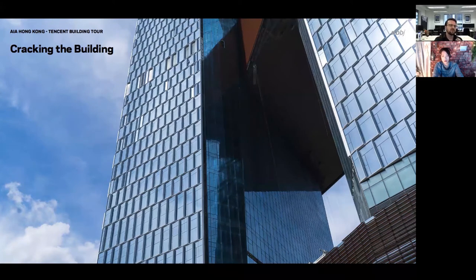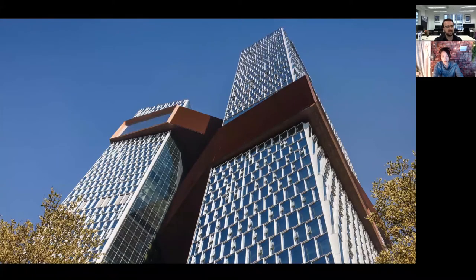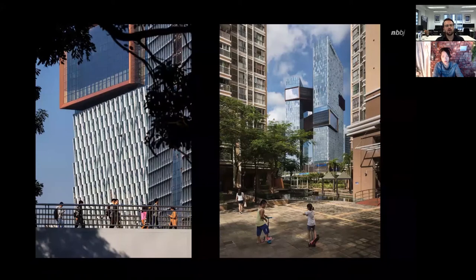There's also the suggestion of movement within the building. Where you see these towers linked by the bridges, we wanted to have the sense that there is movement and they're pushing through this kind of cloud texture. In the surrounding areas you have a cleaner facade treatment, giving the sense that the bridges move through. Here you can see them going from one, passing through to the other. And you can get that sense of how that looks from far away.